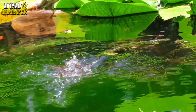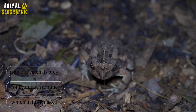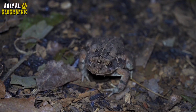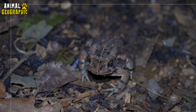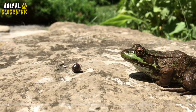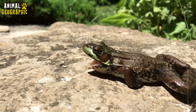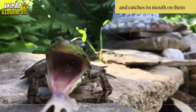The small frog feeds on what it catches with its long, smooth tongue, which in turn makes it able to catch its prey with its morphological features, as the frog's tongue is located in the front of the mouth. As soon as the adult Rana Temporaria frog wants to hunt its prey, it sticks out its entire tongue to catch the flying insects very quickly, and catches them in its mouth as if nothing had happened.